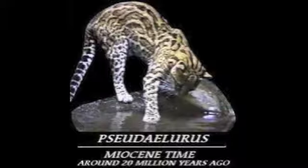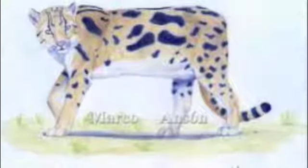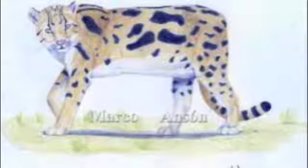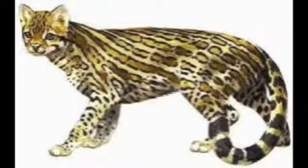Based on the fossil record alone, most researchers have accepted a cat called Proailurus that lived in Europe 9 million to 20 million years ago as the last common ancestor of modern felids. Recent molecular investigations, however, suggest that all modern cats are descended from one of several Pseudaelurus species that lived in Asia some 11 million years ago.